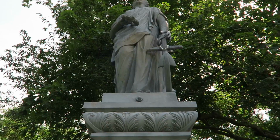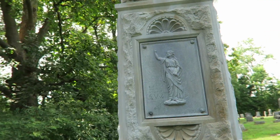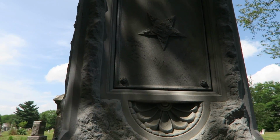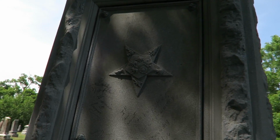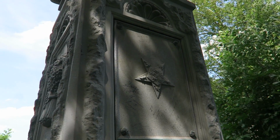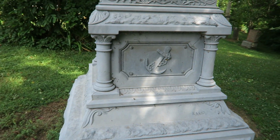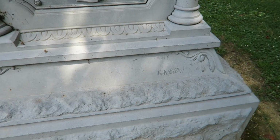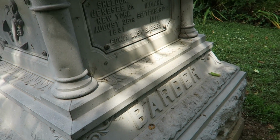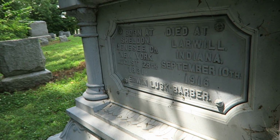And somebody's also put a little braided fabric bracelet of some sort too. And even more names have been written on the back, it looks like in pencil. And you can see the symbol for the Order of the Eastern Star. Oh, and I didn't even notice. Wow, this one is heavily graffitied, but fortunately none of it is really showing up that well.